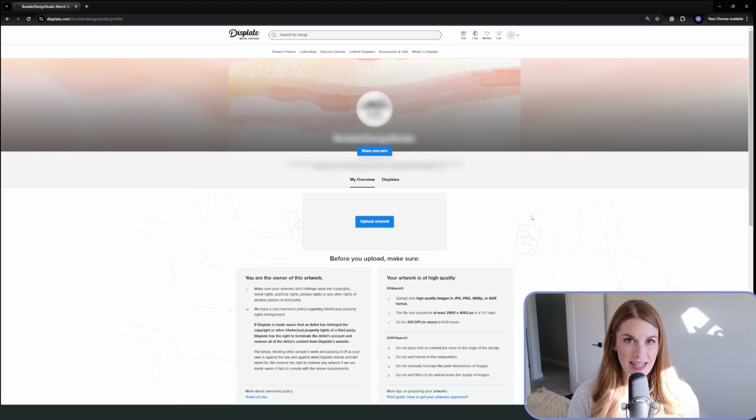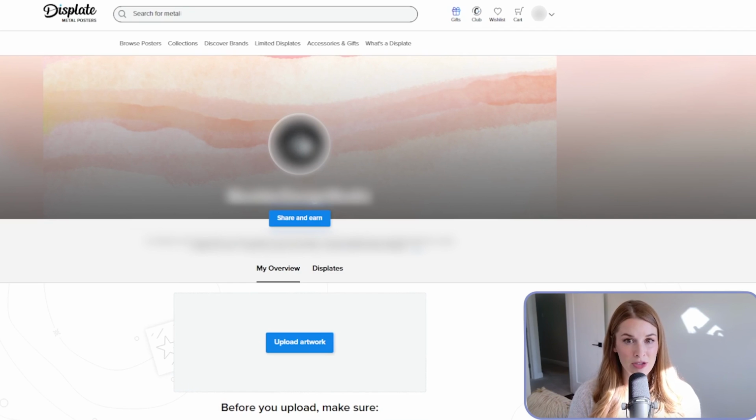So once you're logged in, this is what your storefront will look like. Now you will be able to upload a background right here. So I just grabbed my background from Canva since I already pay for Canva Pro. And then you can also upload a custom profile picture right here. So again, I just had Midjourney make me my profile picture, but of course, if you already have a company logo that you want to use, you can feel free to use that here.